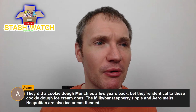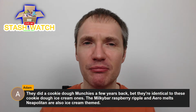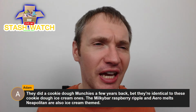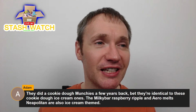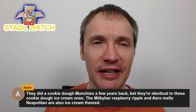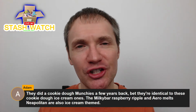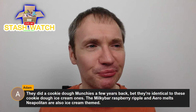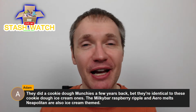Cookie dough ice cream ones. Milky Bar Raspberry Ripple and Aero Melts Neapolitan are also ice cream themed. Yeah, funny one. There were those ice cream, what are they called? Mini rolls as well, wasn't it? That weren't really ice cream. I mean, it's a funny flavour, isn't it, when you say ice cream flavour things? Unless it literally is flavoured like a specific thing that's only ice cream flavoured, like, I don't know. Maybe you could say mint choc chip, but even then, it's just going to be mint flavour, isn't it? Yeah, so I don't know. Interesting one, but don't know. Very strange. Yeah, it's a strange one.